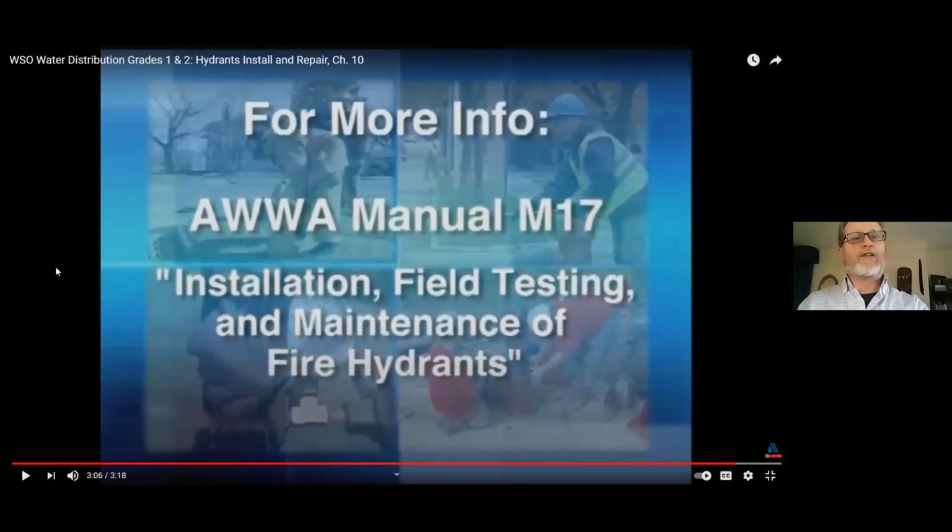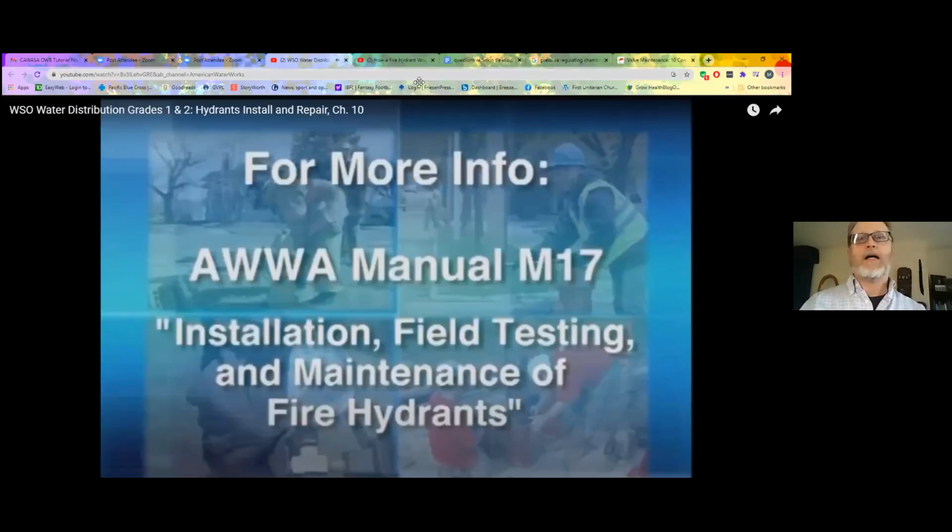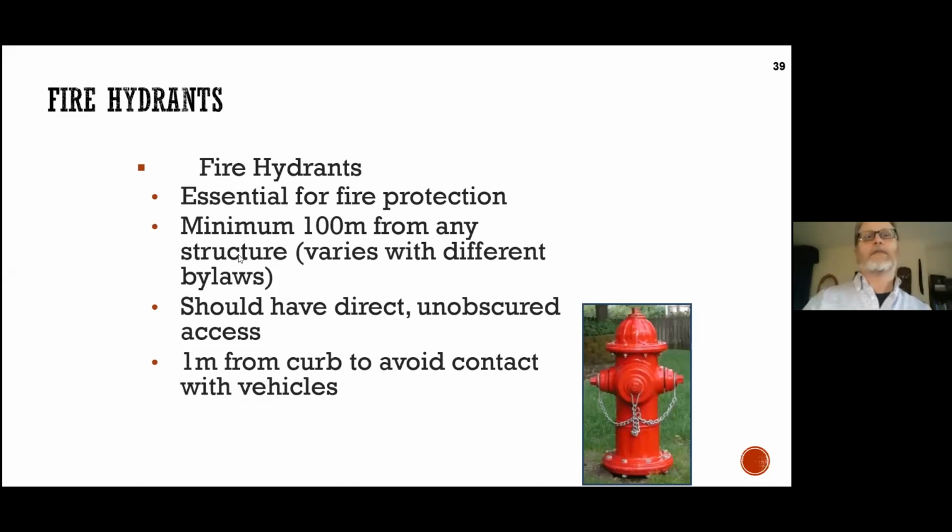So a couple of things for the exam. It's important to know, for exam purposes, the style of hydrant, right? We know that they're essential for fire protection, typically with between 100 and 150 meters between hydrants being standard, but that depends on the city's ordinances. Obviously, it needs to be clear and unobstructed.